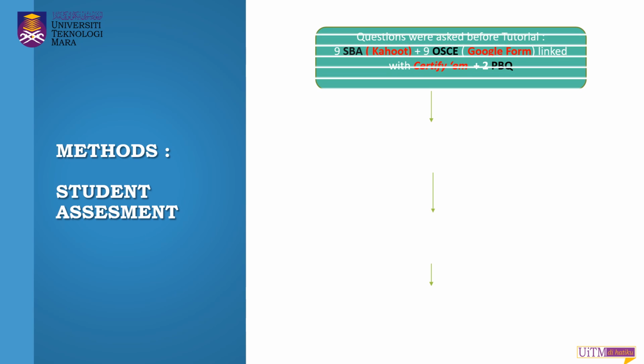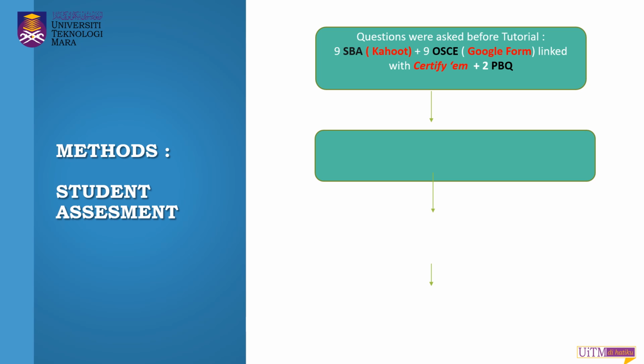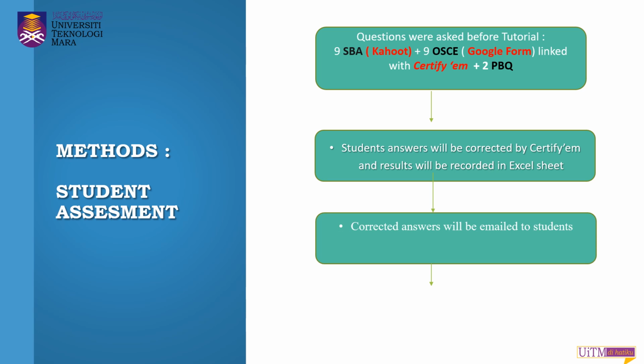And for student assessment, what I use is Kahoot, of which I use it for single best answers. And I use Google Form to assess student knowledge on OSCE, which was linked with CertifyM, a software, as well as I inserted 2 problem-based questions, of which the student's answers will be corrected by CertifyM, and results will be recorded in an Excel sheet. The corrected answers will be emailed to the students, and the certificate will be awarded.